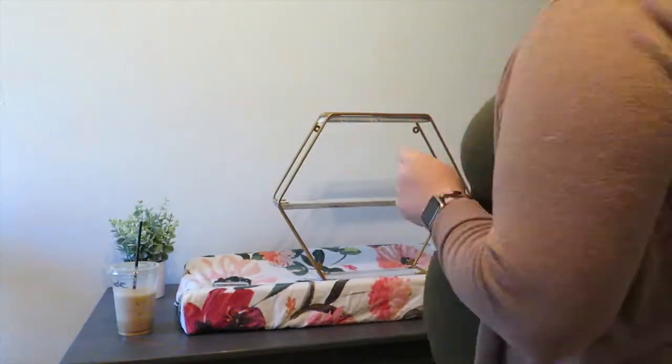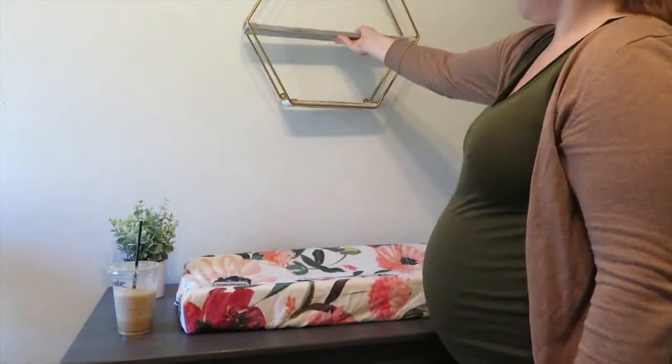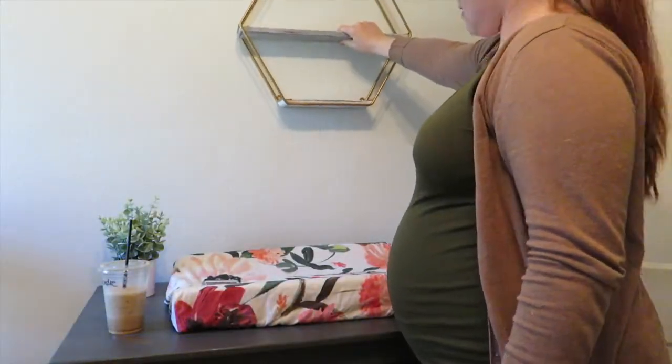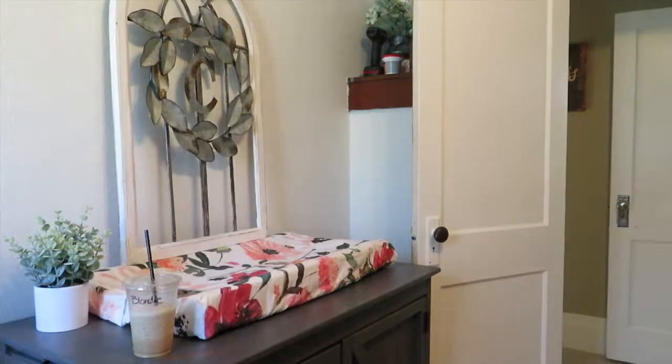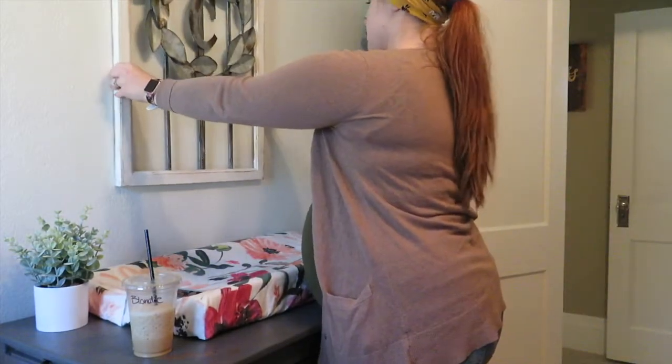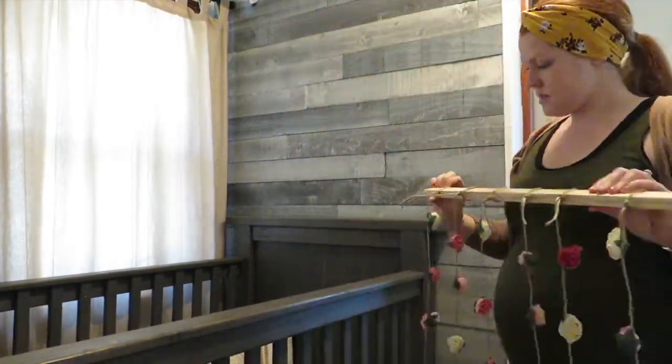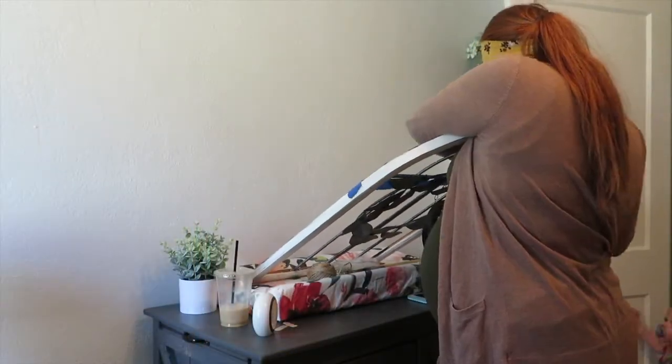So it is the next day, and I am just finishing the nursery. You will see me holding things up to the wall and then looking to see if I like them. I was struggling with what to hang where, just because I did move all of the furniture around. So everything that I had in mind for hanging stuff, I ended up moving it all. So this shiplap wall is not the center of the room anymore, I guess I should say. So I wanted to move pieces.